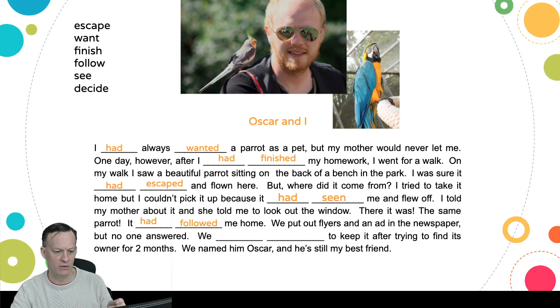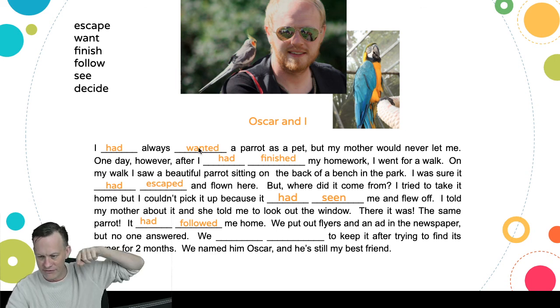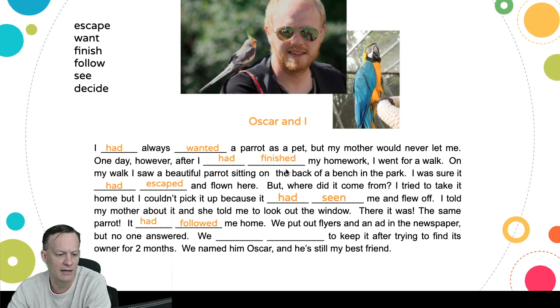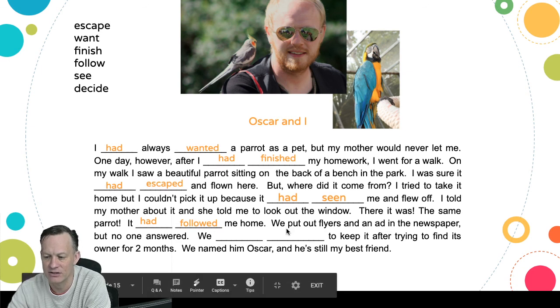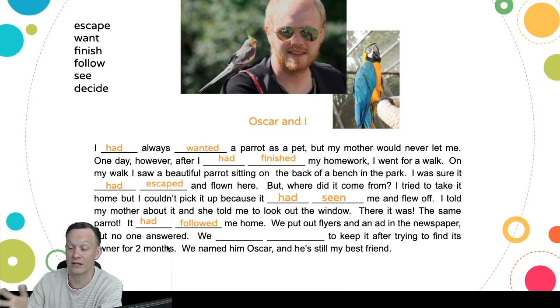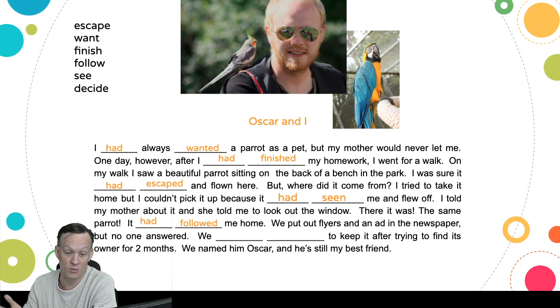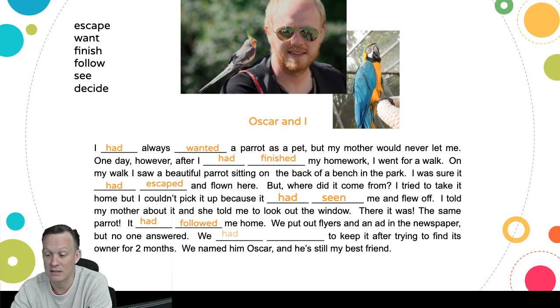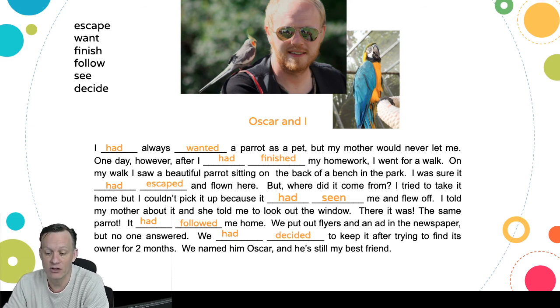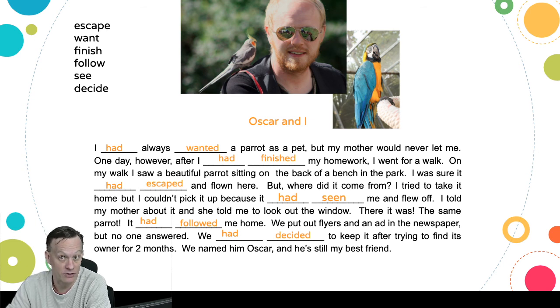Finished. Okay, VNL, we used finish up above, so we couldn't use it again, but Hugo's got it. We had decided to keep it after trying to find its owner for 2 months. So we tried and we tried, and finally we had decided to keep it. After trying to find its owner for 2 months, we named him Oscar, and he's still my best friend.